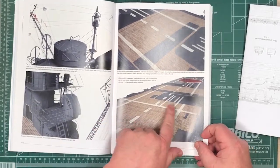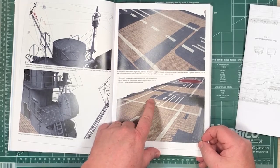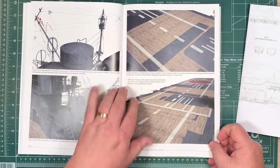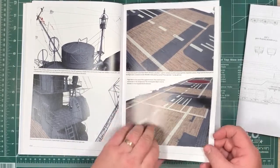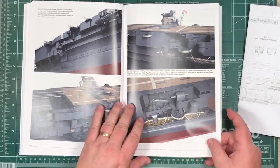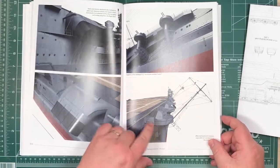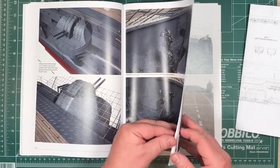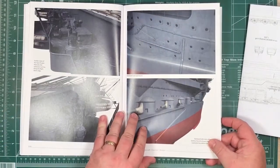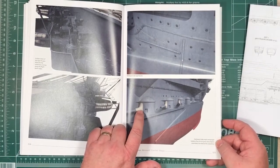You can see there's one of the elevators. That one there is a torpedo and bomb elevator, much smaller. A windshield that rises up. And you see more views of everything you need. You can see the masts over at a 45-degree angle. Main funnel pointing downwards. 8-inch guns.